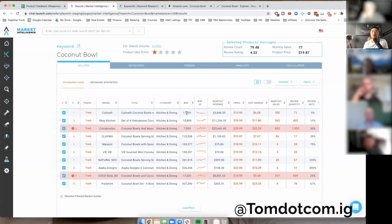Now, what we look at is we want to make sure that there's at least like 3 listings that have a BSR of like 10 to 20,000 or lower. So great, this person has 20,000 BSR or lower. This person is lower. This person is lower. This person is lower. But the problem is everybody else, their BSR is really, really high. So I'm concerned with that. How come everybody else's BSR is so high? And they're high because no one's buying their product. That's why it's high. So when there's 4 people with low BSR, but everybody else has super high BSR, that is not good.